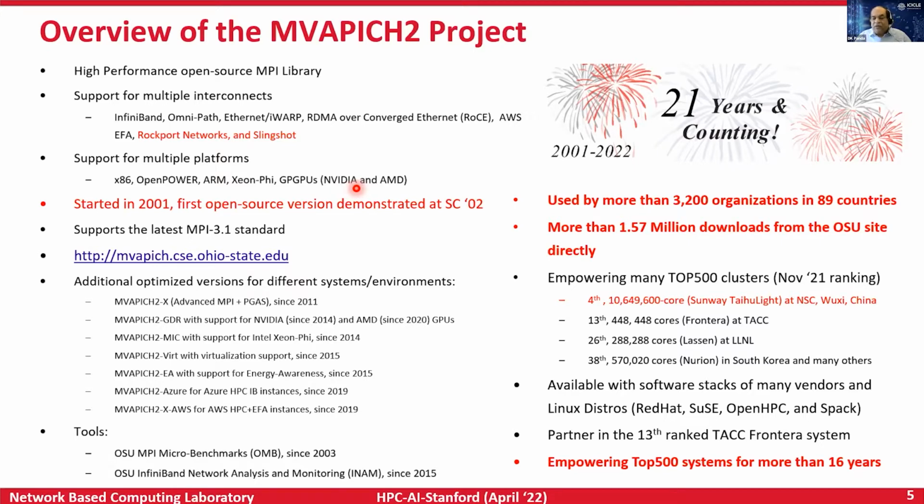Of course, we have been providing support for all the CPU and GPU platforms, and very latest also the DPU platform. This library is currently being used by more than 3,200 organizations in 89 countries. Just from our website, we have crossed 1.5 million downloads, and it's steadily growing every day.